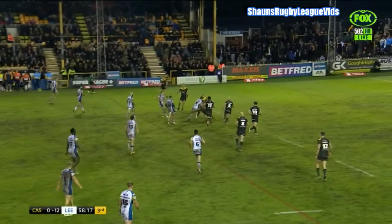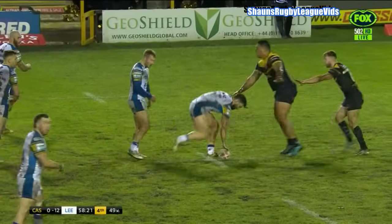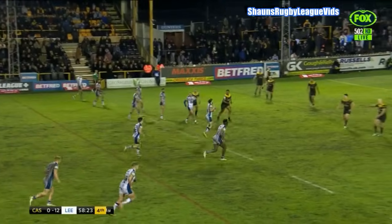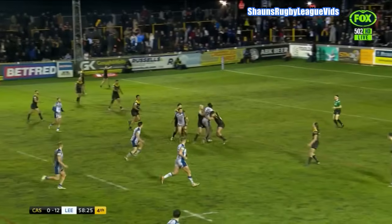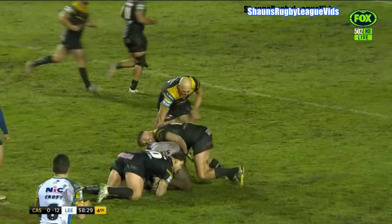Ackers again out of dummy half, takes on Castleford centre of the field. O'Connor then will step in and gets the ball away. Cameron Smith again, short pass Sangare. Sangare's racked up 20 away but not put to ground initially.